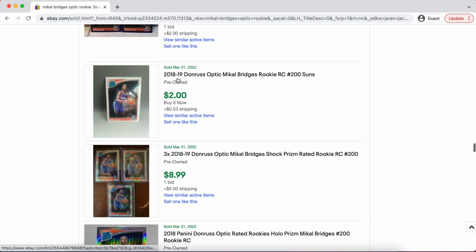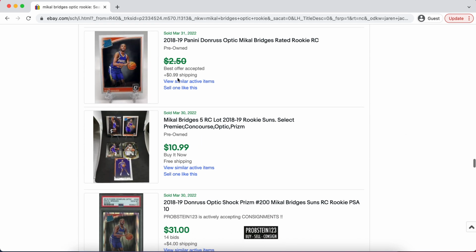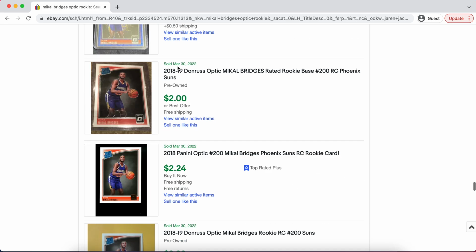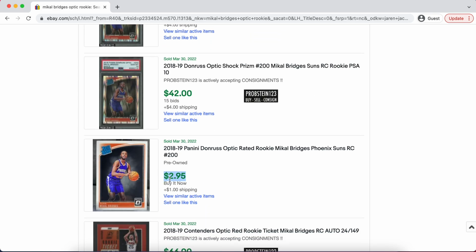So I think there's going to be a lot of demand over all of the Suns players given how well they have performed, and if they can make another championship run this year, I think a lot of their pieces are going to see great price increases. And given how low Mikal Bridges cards are, I think there's great opportunity here. As we saw last year when the Suns made that run, Mikal Bridges Optic ungraded went up to around $20.